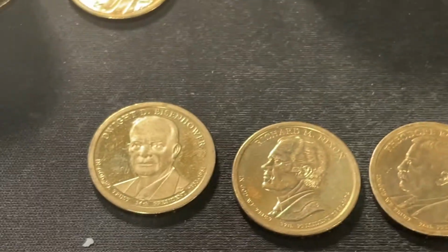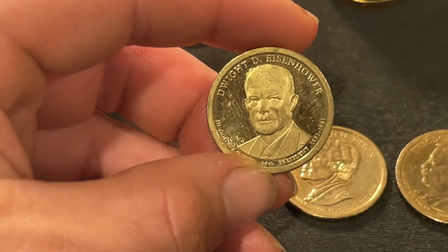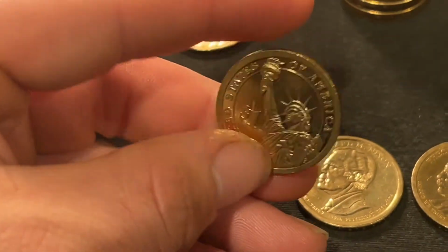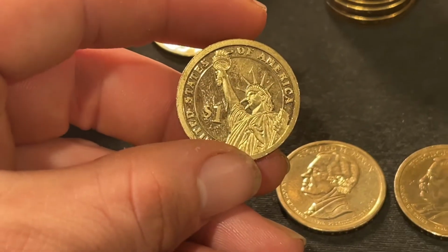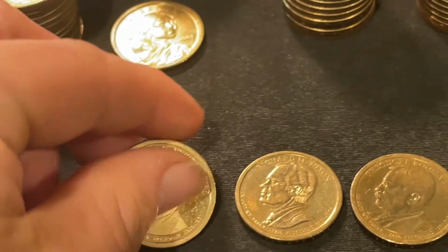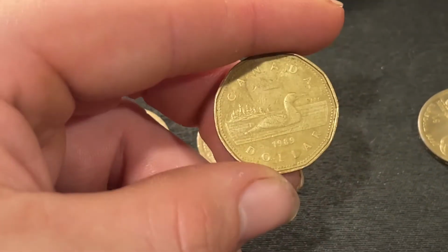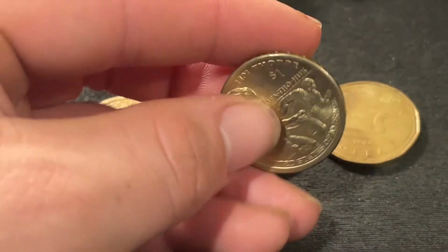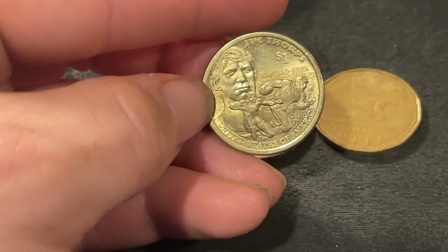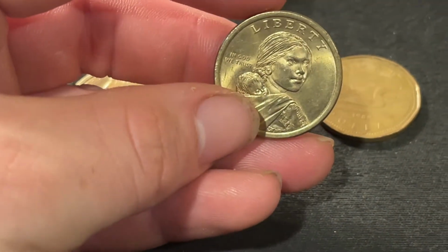In addition now, we also got some cool finds. We got ourselves a proof Dwight D. Eisenhower San Francisco minted coin. You can see that by the mirror finish on the coin. We also got ourselves some NIFCs as well as a Canadian dollar from 1989, as well as a 2018 Native American series Jim Thorpe, United States of America, Native American dollar.